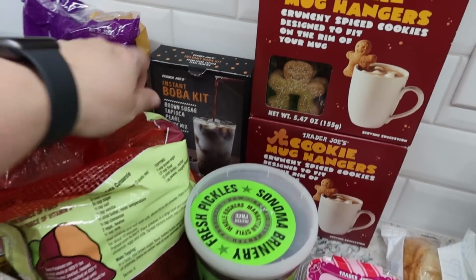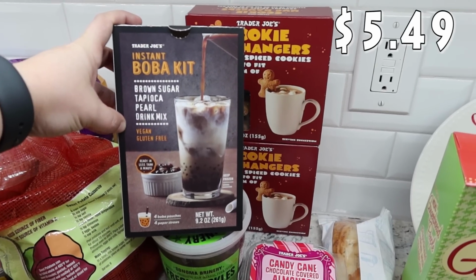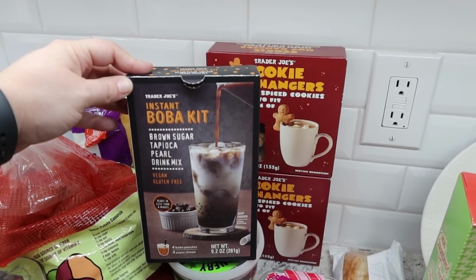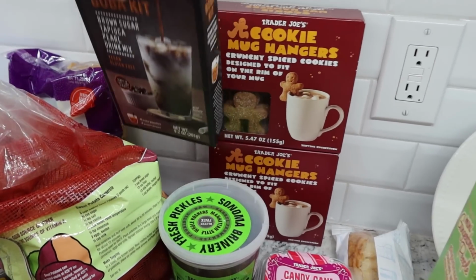And then back here, Pearl also really loves boba, and I found this in the freezer section. It has 4 boba pouches in there. It also comes with the paper straws, because you do need a thicker straw for the boba. And it's just an instant boba kit, brown sugar, tapioca pearl, drink mix. So I got that for her.